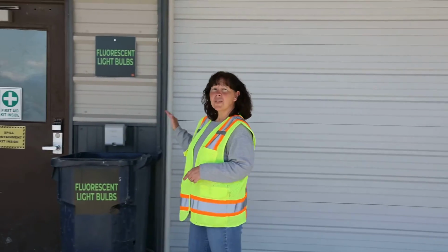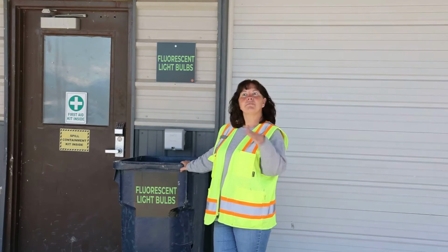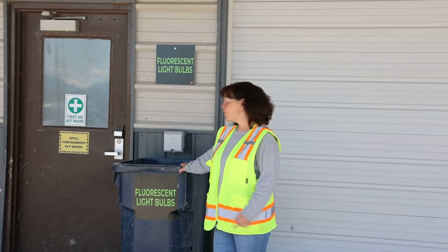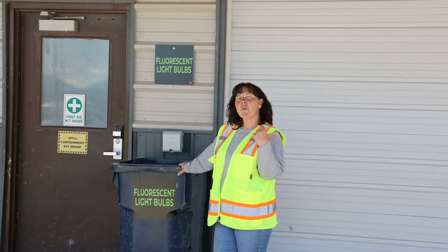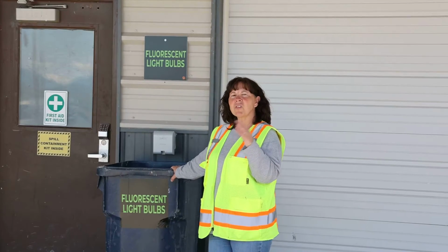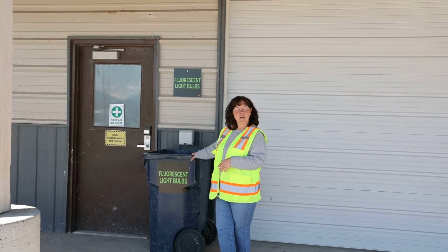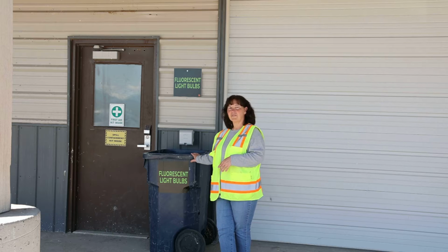We also do fluorescent bulbs because they contain mercury, and to keep those from getting evaporated into the atmosphere, we collect them and we have a bulb crusher that extracts the mercury vapors, and then the glass is sent off to be recycled so we can keep fluorescent tubes and stuff out of the landfill.